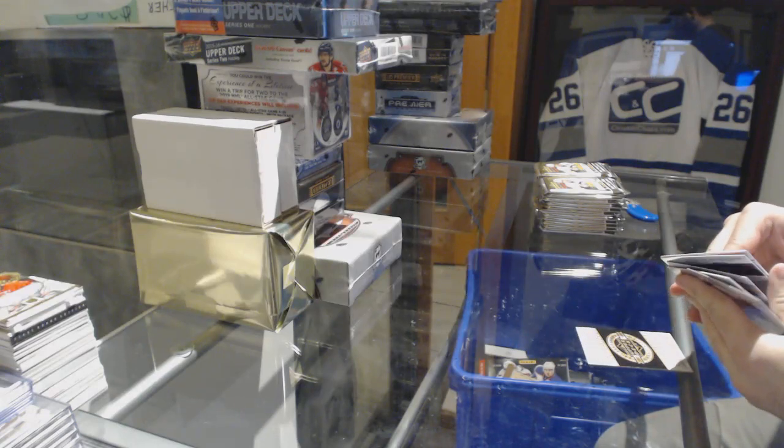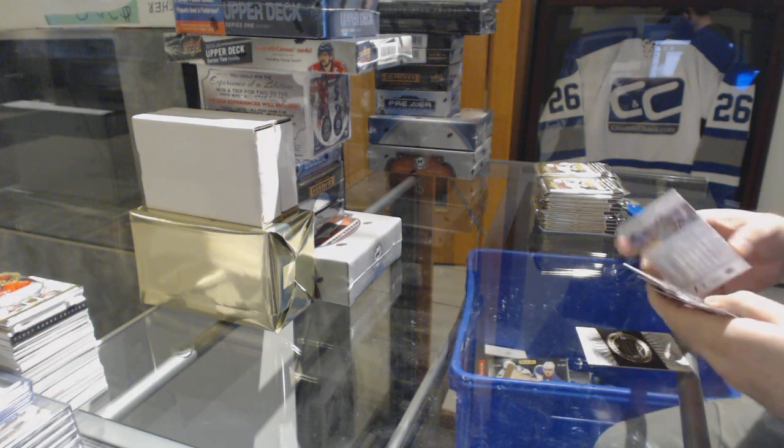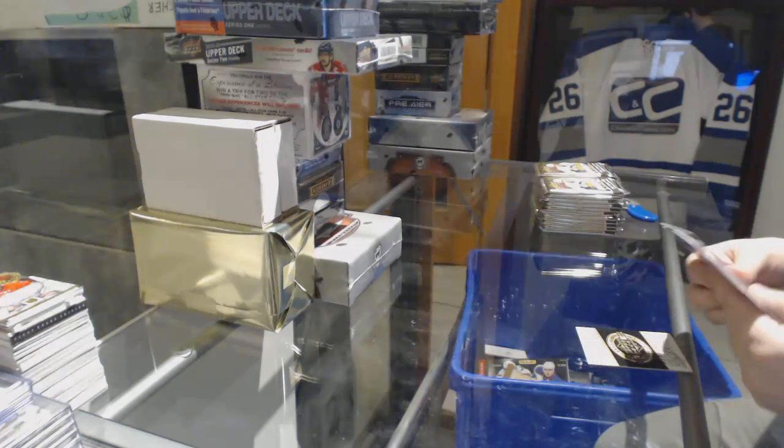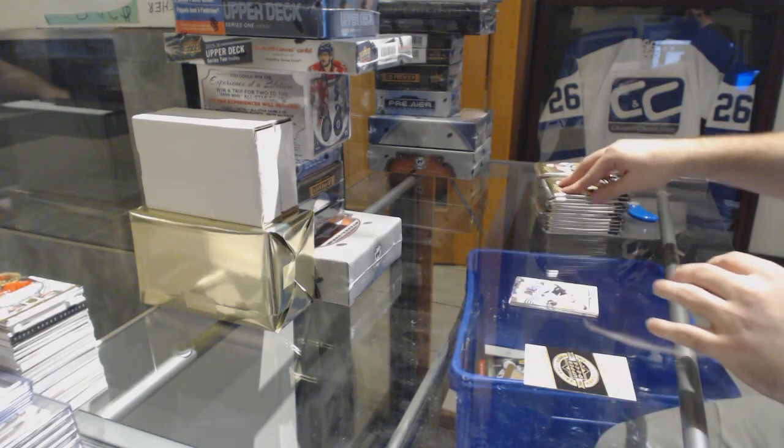Sorry, I just got to make sure I know, because I know they're kind of sticky. I got to know where the hit is, so I don't skip it over. Base pack.